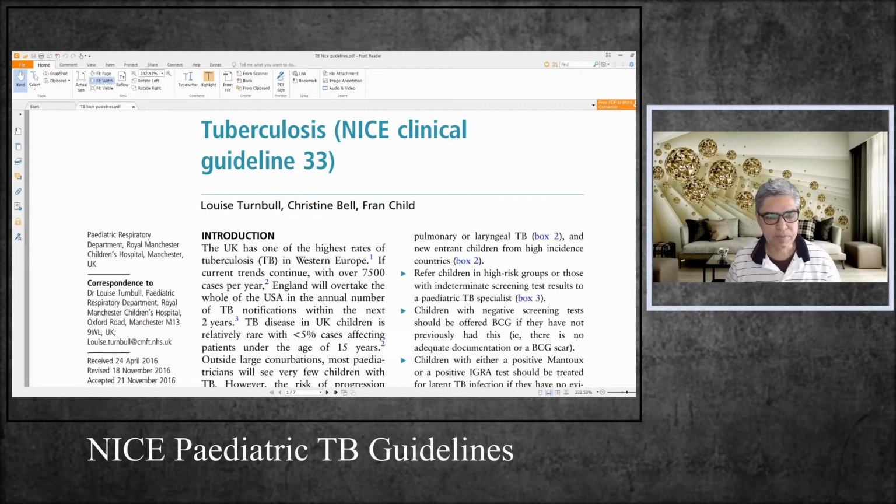So today I'm going to talk about the NICE clinical guidelines number 33, which are regarding the diagnosis and management of tuberculosis in children. NICE stands for National Institute for Clinical Excellence, and it's an autonomous body in the United Kingdom which prepares guidelines for management of different conditions, whether that is pediatrics or adult medicine or any other subspecialty of medicine. And most of the trusts in the UK follow the NICE guidelines.